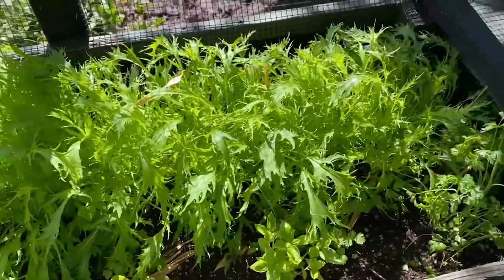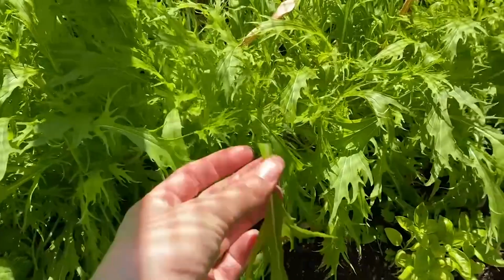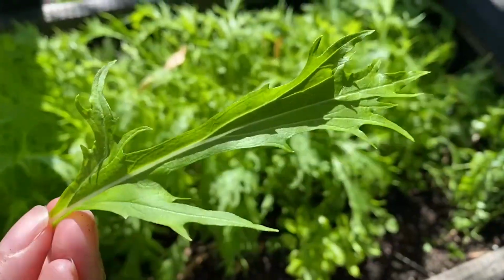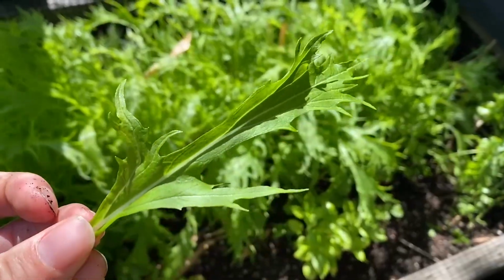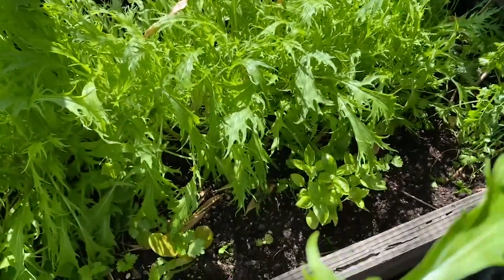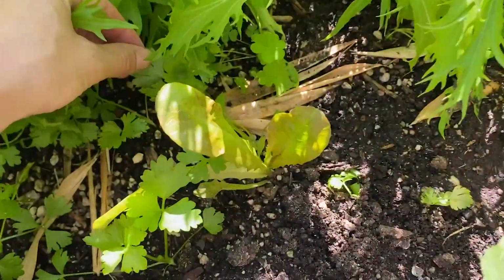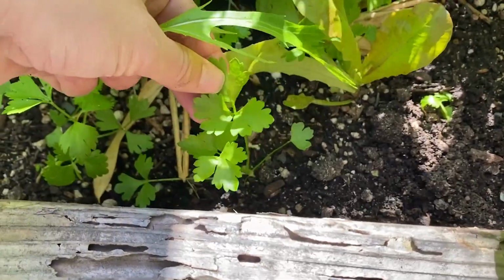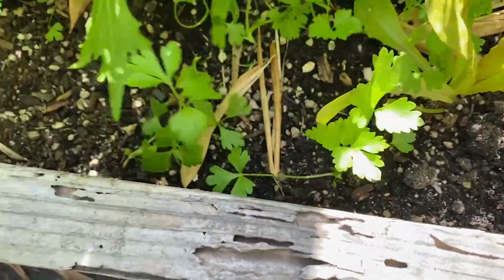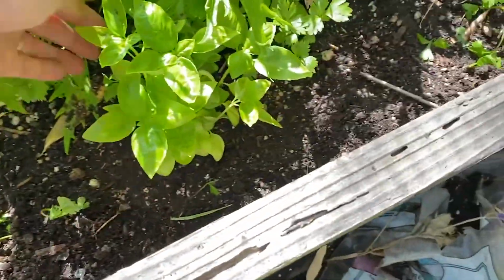Then we have Mizuna. Mizuna is a Japanese brassica, a green you can use for salads. It's very flavorful. This grew very quickly as well, so definitely a highly recommended variety. My lettuce, I think that might be the only one. And then these are probably celery volunteers because celery was in here last year. So you know what, if the lettuce doesn't want to grow, maybe I'll see if the celery wants to grow. I left it in there.